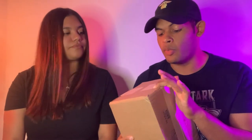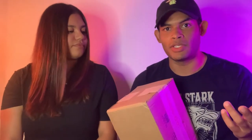It's pretty cool because they have a Confectionery Soap Company tape. I thought that was a nice touch because they could have just put regular masking tape on it, but they have their own brand logo tape. I thought that was really cool. Trying to hide our address.